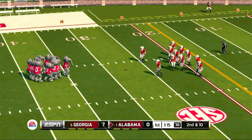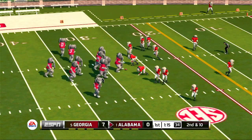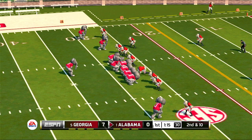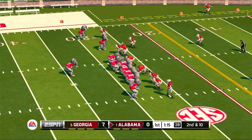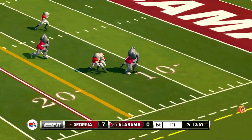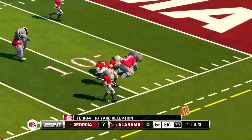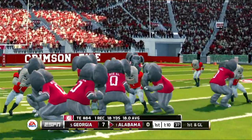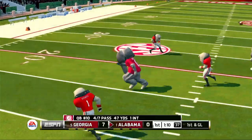Second down, 10 to go. Ball on the 28. Pressure, and they make the stop at the 10-yard line. I credit the quarterback on that pass. He made a great read and delivered a very nice pass for the first down.